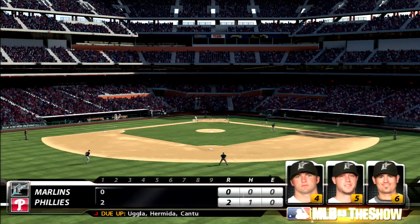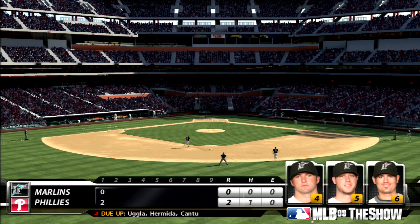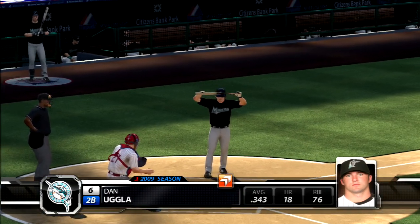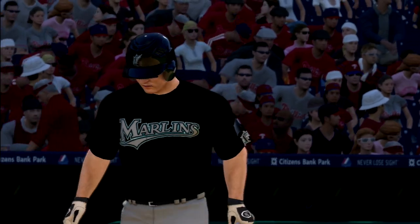So two runs on one hit, and the one hit was a big one, the home run. We'll move to inning number two here in Philadelphia. Phillies lead this one 2-0. Dan Uggla will step in, working on a nice five-game hitting streak.